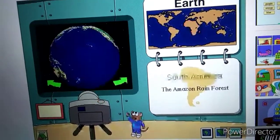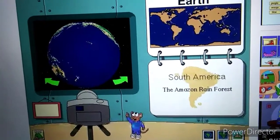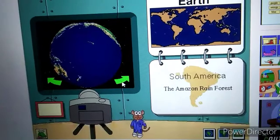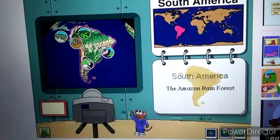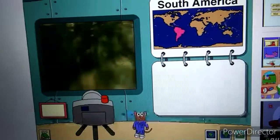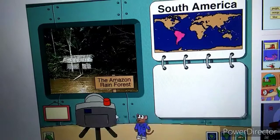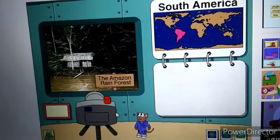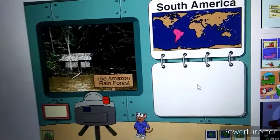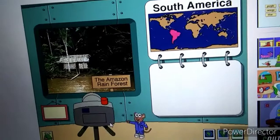Oh well. Please go to South America and take a picture of the Amazon rainforest. You're almost there. Wonderful. The Amazon rainforest is the largest tropical rainforest on Earth. Armadillos, giant anteaters, anaconda snakes, and other fascinating animals live there. Now take the picture.